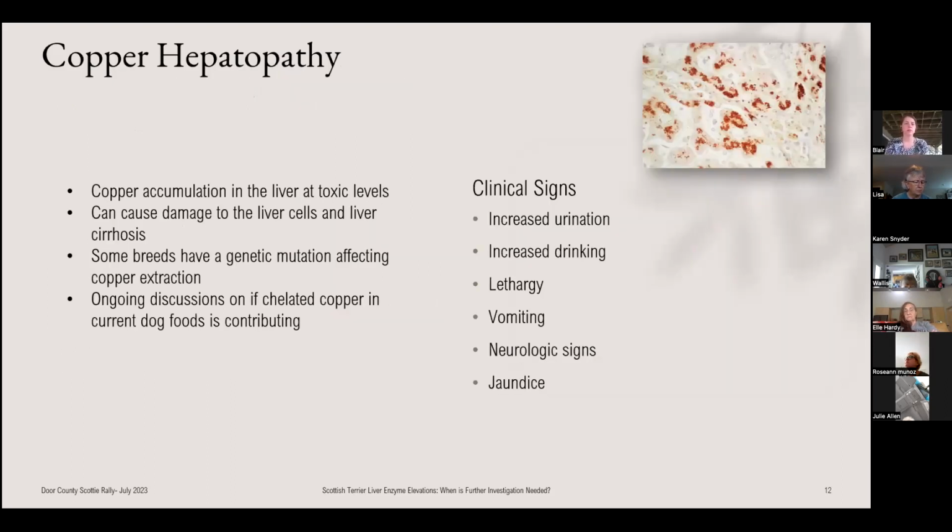And then copper hepatopathy. This is when there is copper accumulation in the liver at toxic levels. And this is bad because it causes damage to the liver cells, leading to liver cirrhosis. Some breeds do have a genetic mutation affecting copper excretion, so that we see this buildup of copper. There's still ongoing discussion on if the chelated copper in our current dog foods is contributing to this or not. And I think as of yet, we still haven't come to a clear consensus.